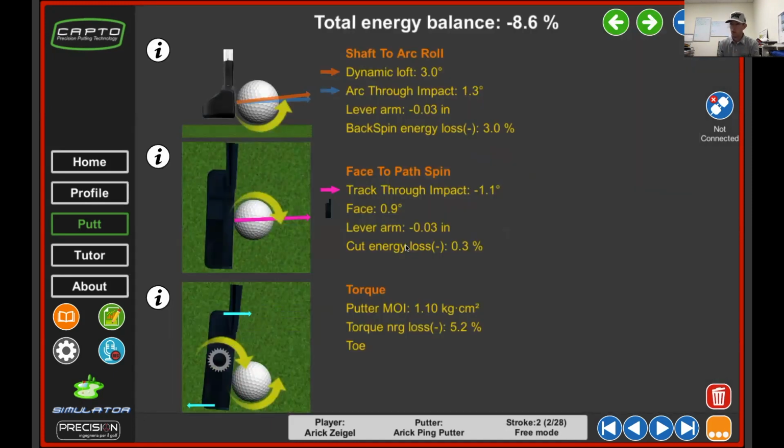Energy loss, this is where the moment of inertia piece comes in. This is a cool feature that they have that I know isn't on any other software that I've ever seen, but it actually measures or can calculate what the potential energy loss would have been for a given putt. So the shaft to arc roll is going to tell you if you're producing any sort of top spin, forward spin, or a neutral spin. And then we have the face to path spin.